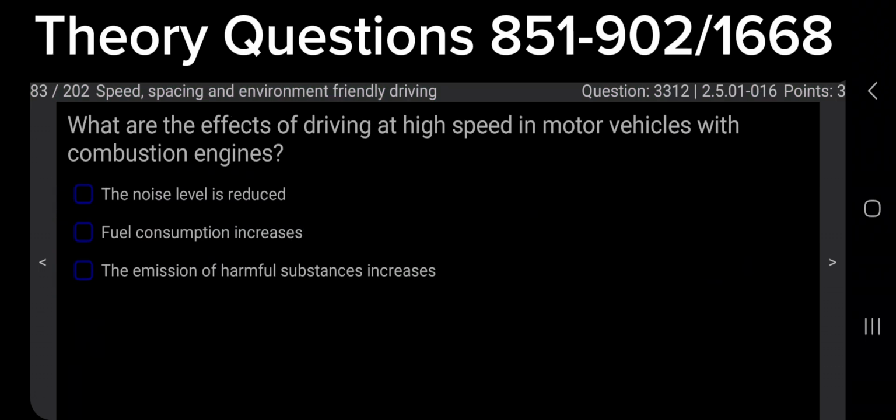What are the effects of driving at high speed in motor vehicles with combustion engines? The noise level is reduced. Fuel consumption increases. The emission of harmful substances increases.